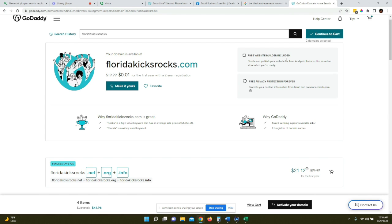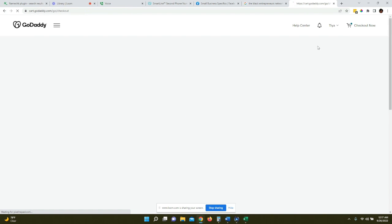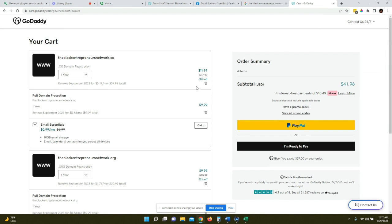GoDaddy is great because they have templates that'll walk you right through setting it up and getting it out on the web almost immediately. Well, as long as it takes you to sit down and program it. Okay, so simply put, make sure that you consider the free website builder, consider and purchase the privacy protection, and they'll also give you the option, and we'll go ahead and continue to cart, to grab an email address that's associated with your domain name.